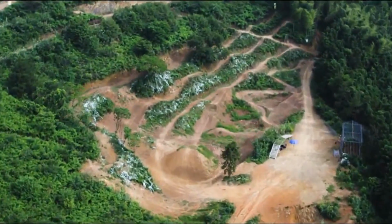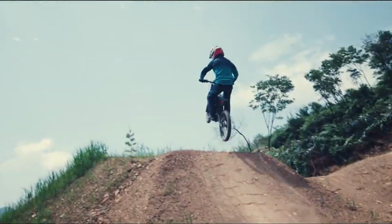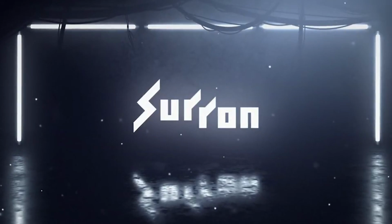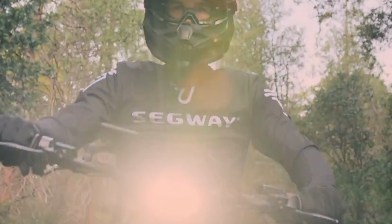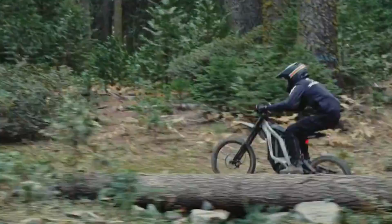Both the Segway and the Sur-ron dirt bike look to be using the same motor as well, with a continuous output of 5 kilowatts and a peak output of 7 kilowatts. Again, both bikes match up identical, minus the 10 miles extra of range that you can get on your Segway. Now, Segway is claiming 10 more miles of range versus the Sur-ron. I don't think that's actually the case, since we've already established the bikes are built exactly the same, but on paper, the Segway is going to be better at range than the Sur-ron.